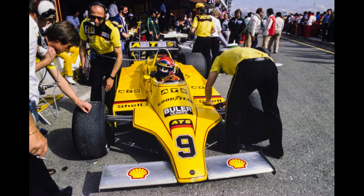The ATS D4 model of the 1980 Formula One season was not only beautiful, but also a competitive midfield car. However, 1980 would not bring the success the team was hoping for.